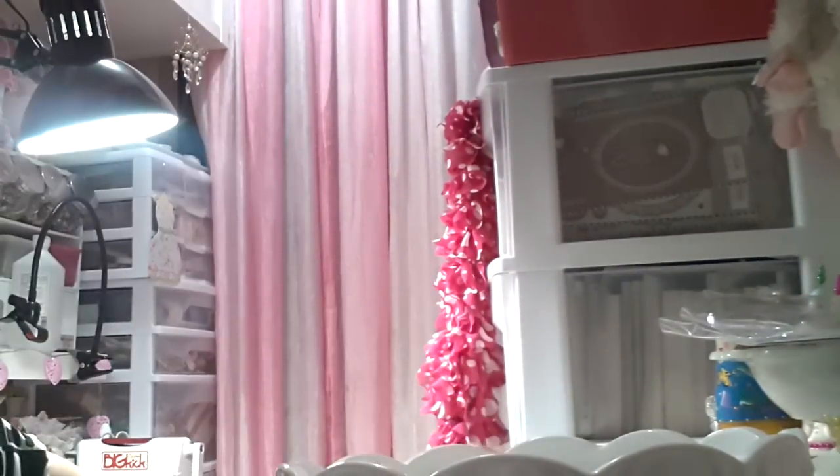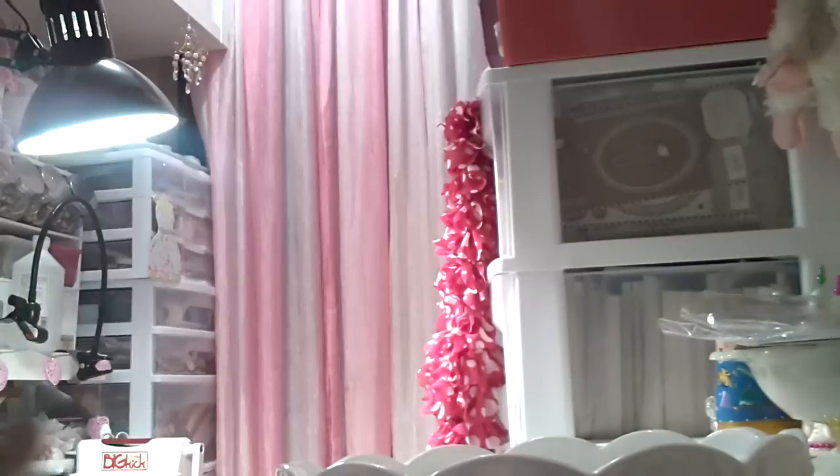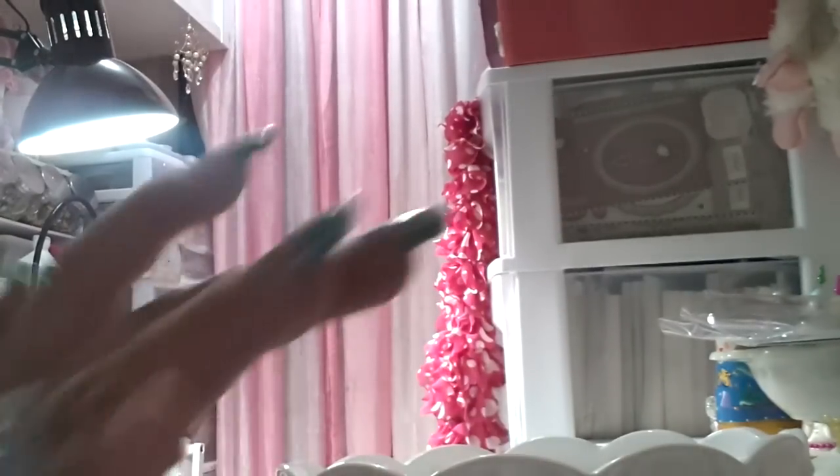Gorgeous pieces. And that as well is for my friend Sonia. Hopefully when I need to pack everything, it's perfect for her, because hopefully nothing breaks. That's it that I got.